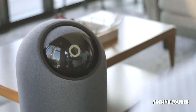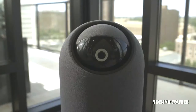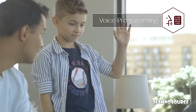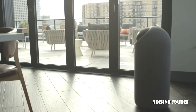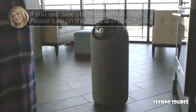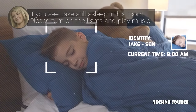Hi, Situ, Mark. Big Eye, do you speak English? Yes, a little. Hi, I'm Pikachu, the first person robot of the world. I can fit your unique requirements. Big Eye, if you see me wave my hand, please turn on the lamp. Big Eye, if you see Jake still asleep in his room, turn on lights and play music.